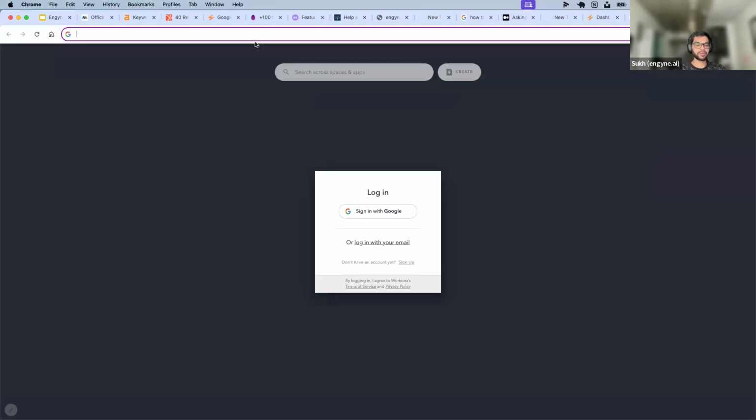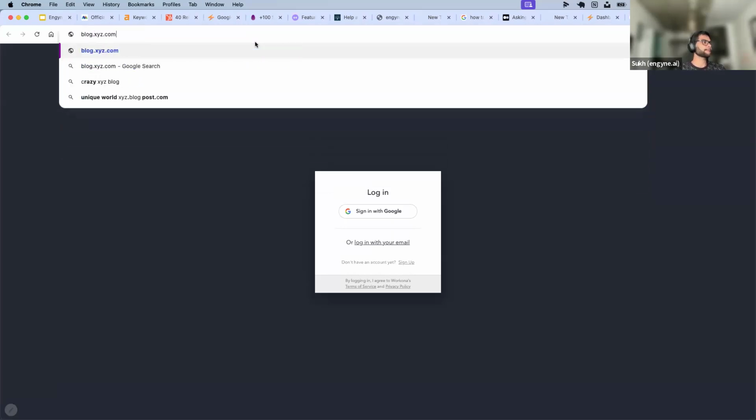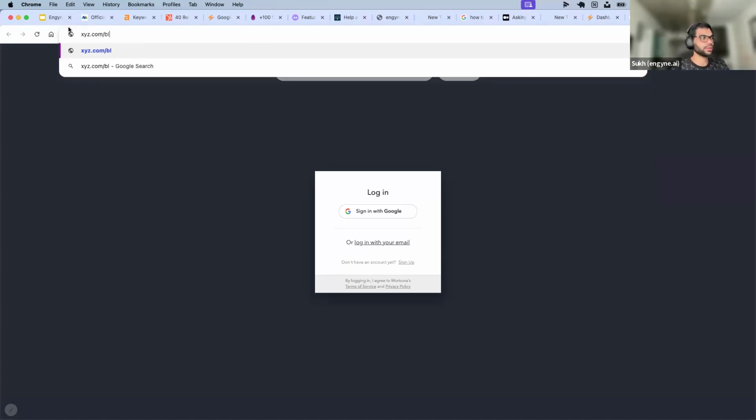Anytime you have either a Medium blog or a Ghost blog, you can only host them like blog.xyz.com. It's typically fine, but it doesn't give you the most of the SEO benefit. Google does say that this is the same as having a subdirectory. In practice, we've actually not seen that. The subdirectory is actually highly preferred.